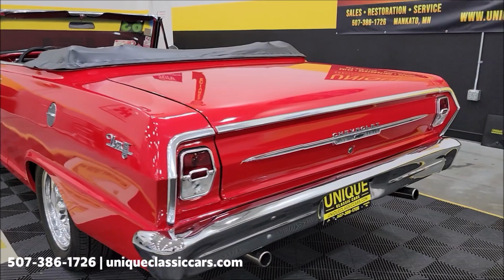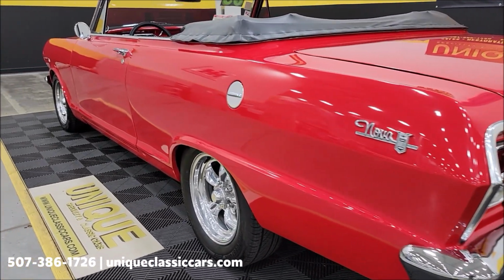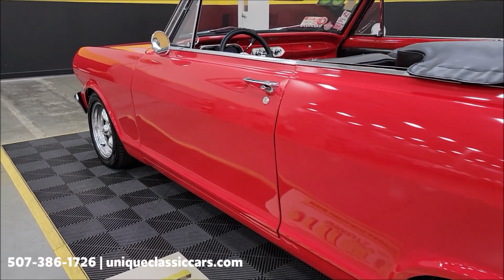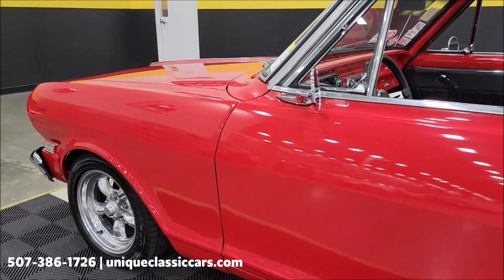Get a good look at the rear chrome and bright work. Now up and down the driver's side. You can see it's nice and straight. Nice car. Show well at any of your local shows, roll-ins, cruise-ins.